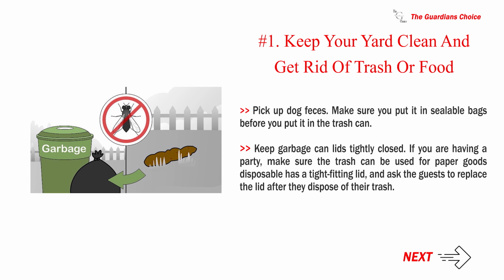Pick up dog feces. Make sure you put it in sealable bags before you put it in the trash can. Keep garbage can lids tightly closed. If you are having a party, make sure the trash can used for disposable paper goods has a tight-fitting lid, and ask the guests to replace the lid after they dispose of their trash.